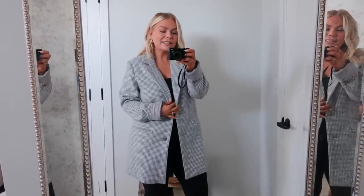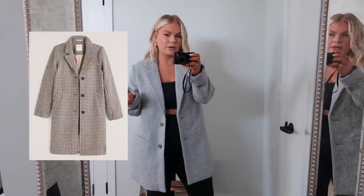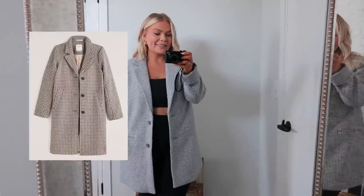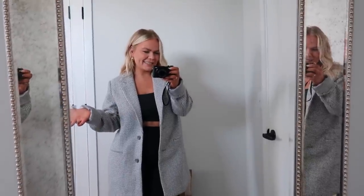But you guys, this coat, it's so beautiful. There was another brown coat that I shared on the collage, I'll put a picture up, that I really wish I would have got now. So I might have to get back on and order that one because I feel like I'll wear that one a ton. But I'm into this look, you guys. I love it. I feel so like 80s, you know? But I'm really into it.